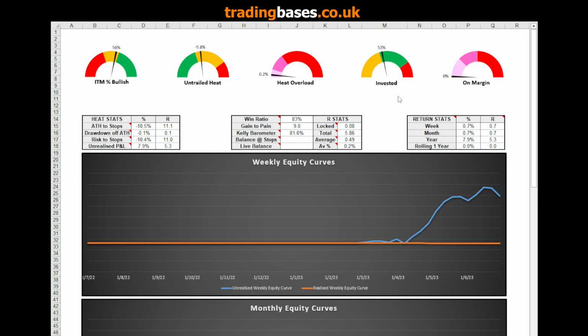Up top, I'm 53% invested. Win ratio is 83% for open trades. Not important. That just means that 83% of the trades that are running are in profit. This one below it here, gain to pain, this is open profits are 9.8 times open losses. No stocks in the trend portfolio have hit a stop for, I think it's about a year now.